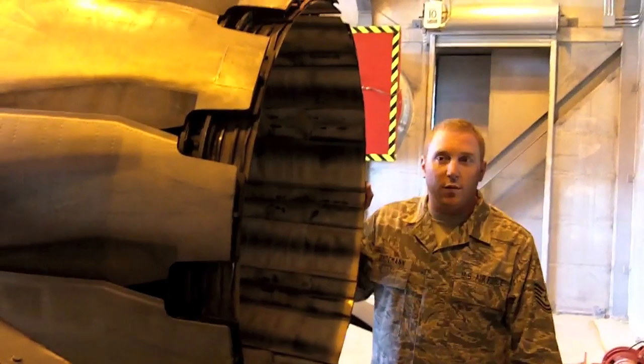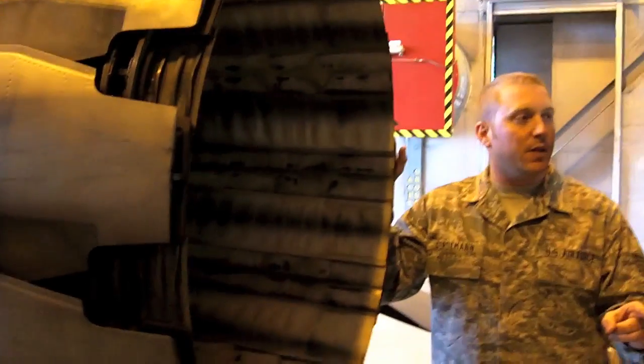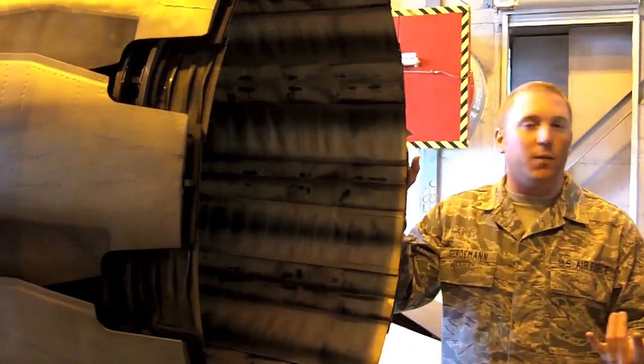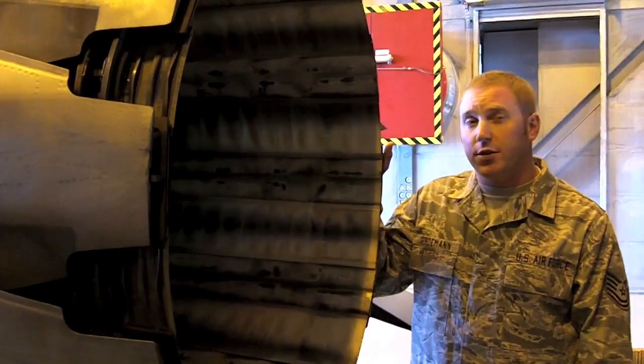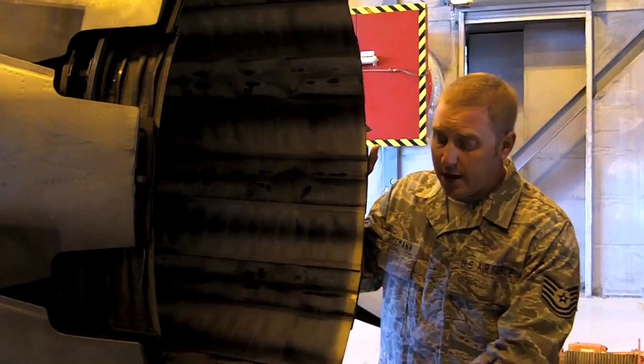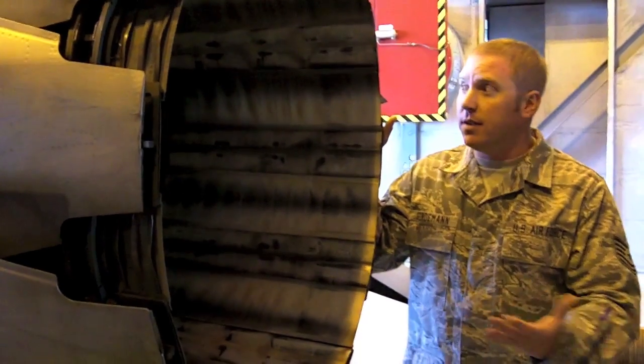So this is our GE F-100 engine. There's 2 types of engines that the F-16 flies with. It's either going to be a GE or a Pratt & Whitney. Our engine goes about halfway up to our 341 bulkhead, which is our major structural bulkhead on our aircraft. But this section back here is mainly going to be our exhaust section, our augmenter section.